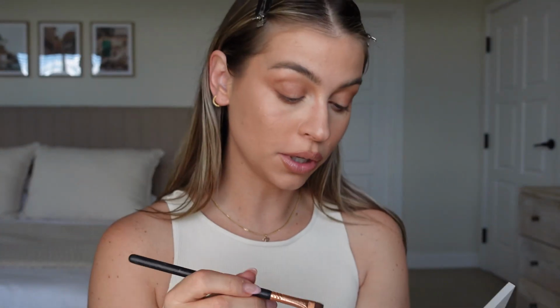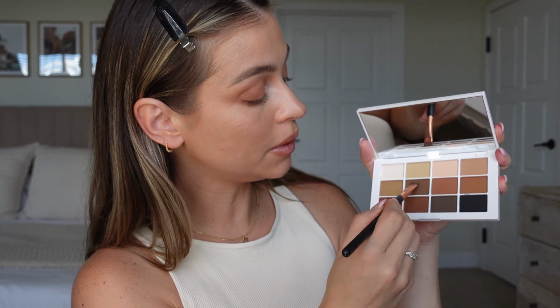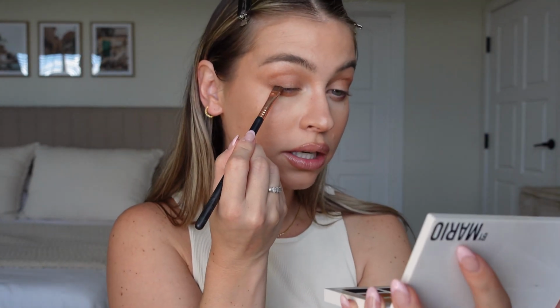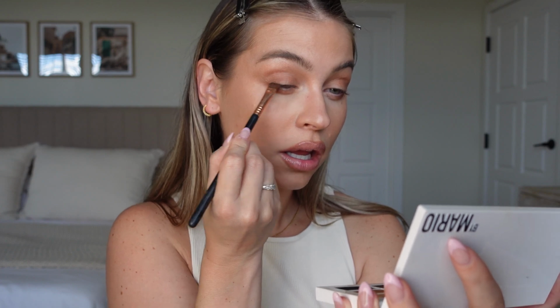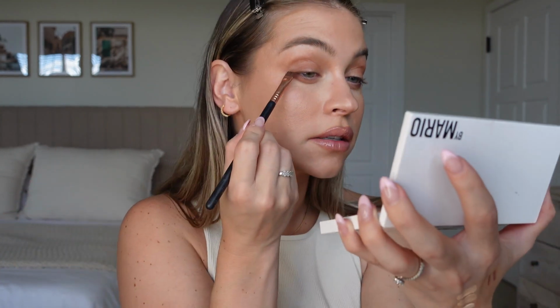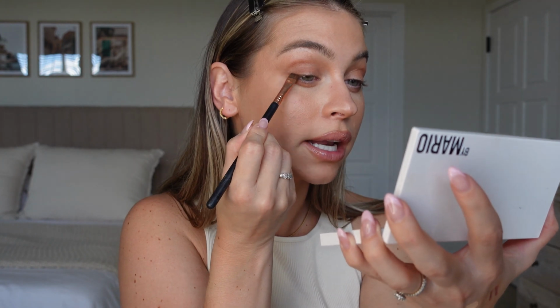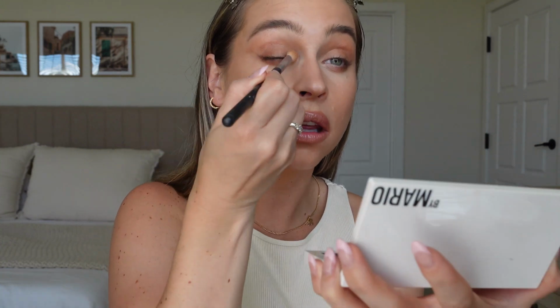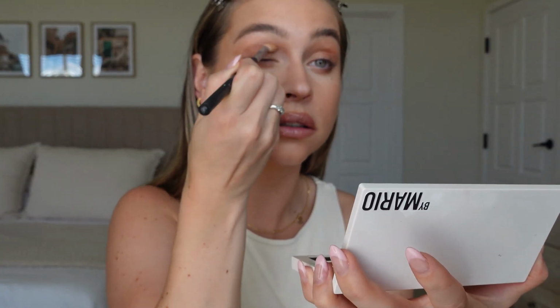Oh, I'm obsessed with this already. Then I'm gonna grab an angled or a flat brush and I'm gonna mix these two right here, and I'm just gonna hit the lash line. Did I get an eyeliner? I don't think I did. So this is gonna be my eyeliner. I'm gonna do a tiny little shadow wing. Last thing I'm gonna do is grab that white shade and hit the inner corner, just like this.